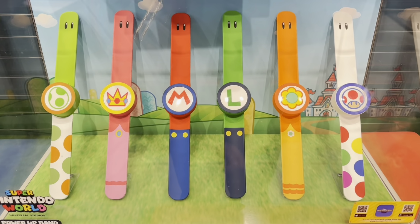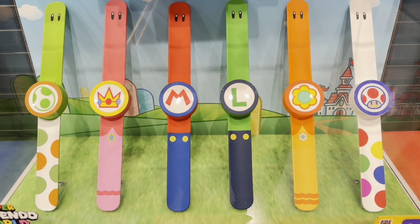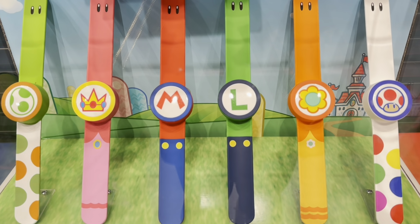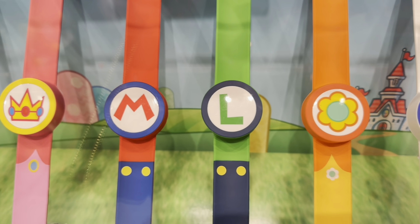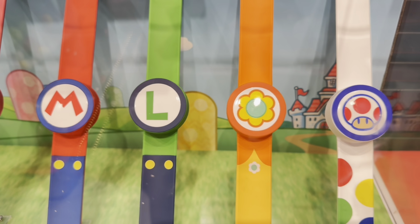You definitely need to know about the new power-up bands before heading to the park. Power-up bands are worn on your wrist like a watch, and you can choose from Mario, Luigi, Princess Peach, Princess Daisy, Toad, and Yoshi bands. Each band costs $40 plus tax. Now with the power-up band, you get to experience the park at a whole different level. A band isn't necessary to enjoy the new land, but it definitely adds to the experience.